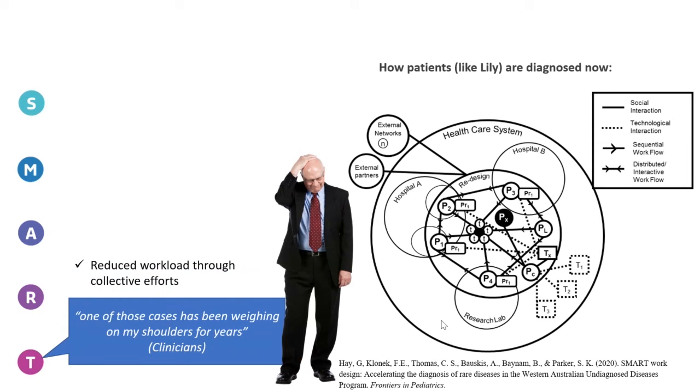And the demands were reduced through the redesign. One of the quotes here from the clinicians is, one of those cases has been weighing on my shoulders for years, and going through the program, it was solved. I do have to say though that the knowledge processing demands were already quite high, but it was probably the nurse coordinator and the collective effort that reduced some of the demands of these clinicians. So this is why I linked the socio-technical systems approach to almost all the letters of the SMART model, because that's a really good example of how it can be effective.